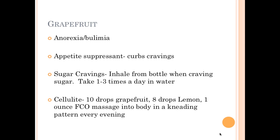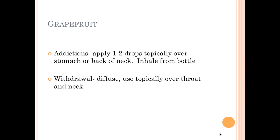As far as an appetite suppressant, this isn't something where we want to drink a whole bottle of grapefruit in hopes that it will satisfy a craving. What it does is it curbs the craving or the addiction that we're experiencing. Instead of satisfying it, it helps it back off. And that's really what we want, so we can experience true healing there. It helps it back off, just like it does with the bad thoughts. The bad thoughts back off and the bad cravings back off.